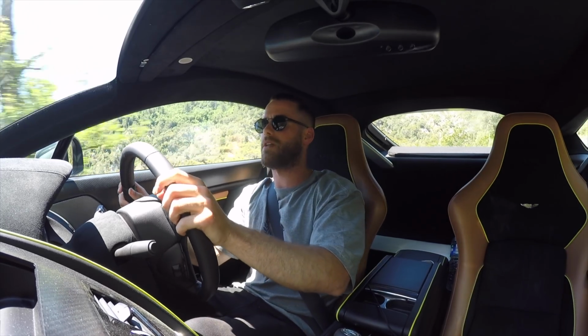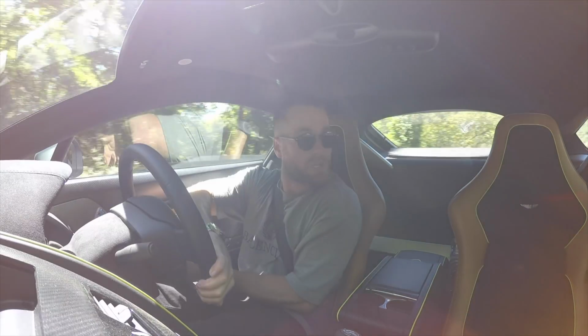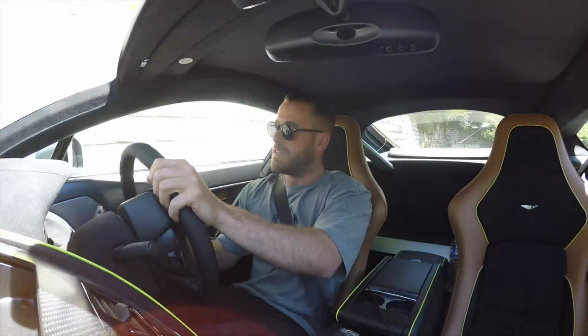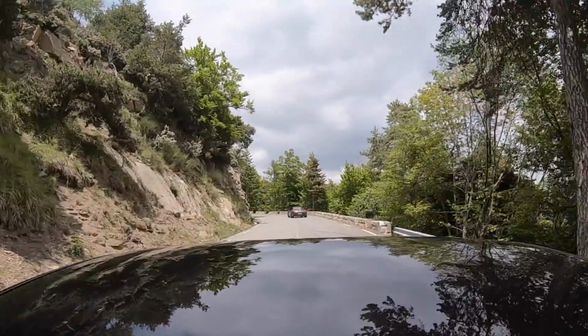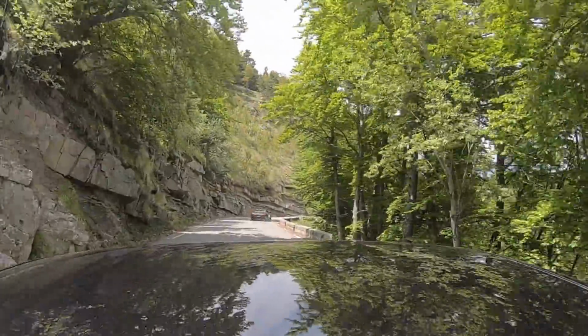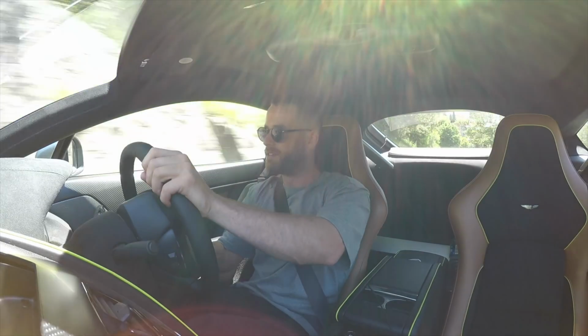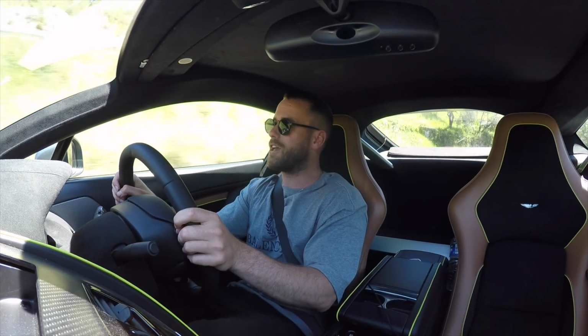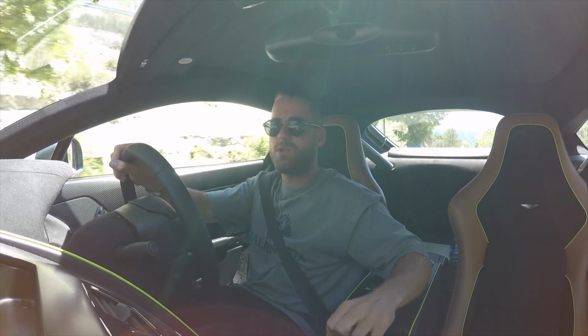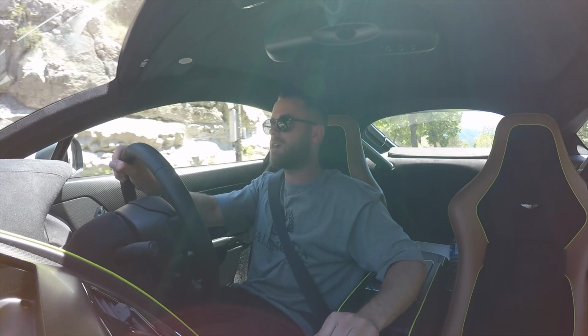Christ. So we're going up a rather tight, twisty section now. It's all hands on deck in here, to be honest. Christ! Tugging away at the wheel over here. I've got this signal yellow GT3 in front of me. He's trying to get away. Anyway, we're not even at the driving road yet, and I'm getting very carried away.